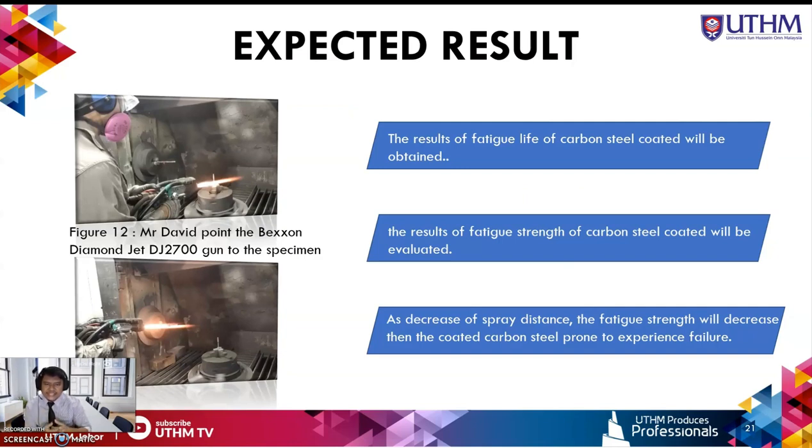The expected result is that the fatigue life of the coated carbon steel will be obtained. The fatigue strength of the coated carbon steel will be evaluated, and as the spray distance decreases, the fatigue strength will decrease. Then the coated carbon steel is prone to experience failure. We can see figure 12, where Mr. David from the staff of Metatex pointed the Diamond Jet DJ 2700 gun at the specimen for the process of HVOF.